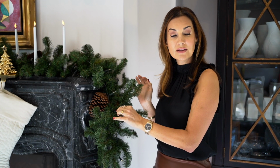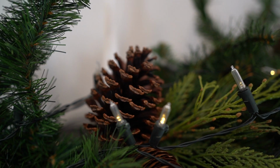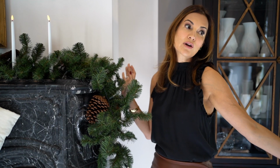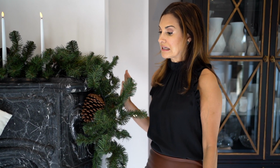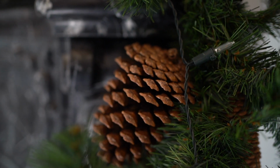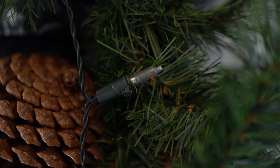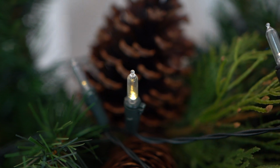I also strung these lights, and these are not your regular plug-in lights. I got these which will also be linked, but these lights are battery operated so that you can string them and not see an ugly wire coming out of your fireplace and stringing along into the wall, which is just not chic. This is very chic. The lights just are subtle, they're on here, and you don't see any strings anywhere to an outlet, and it really makes the statement that you're looking for.